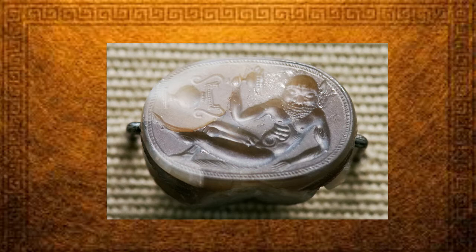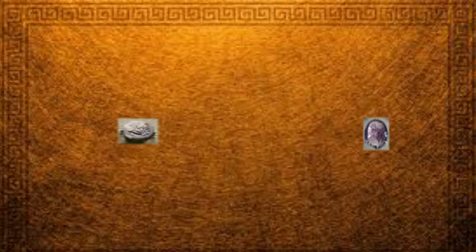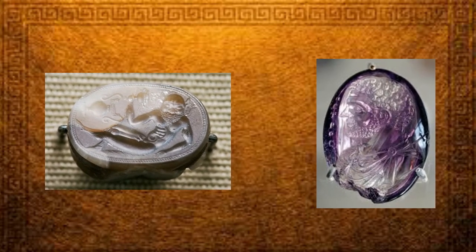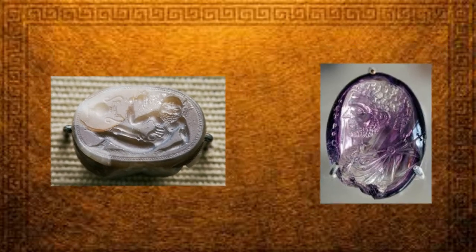The engravers must have had amazing eyesight because the detail in their work can be as small as half a millimeter. One gem known as the Pylos combat agate manages to show two men fighting in anatomically accurate detail on a surface just 3 centimeters across. A fallen soldier.